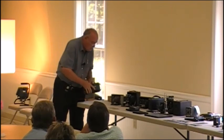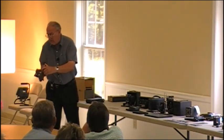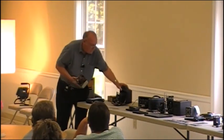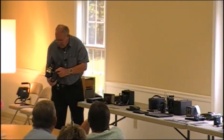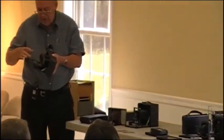damage it. There's a hidden button on these kind of cameras under the leather, right here. This one has the leather worn out above the button, but you can see the button hiding under there. When you press that, the front drops open, and then you can pull your camera out.